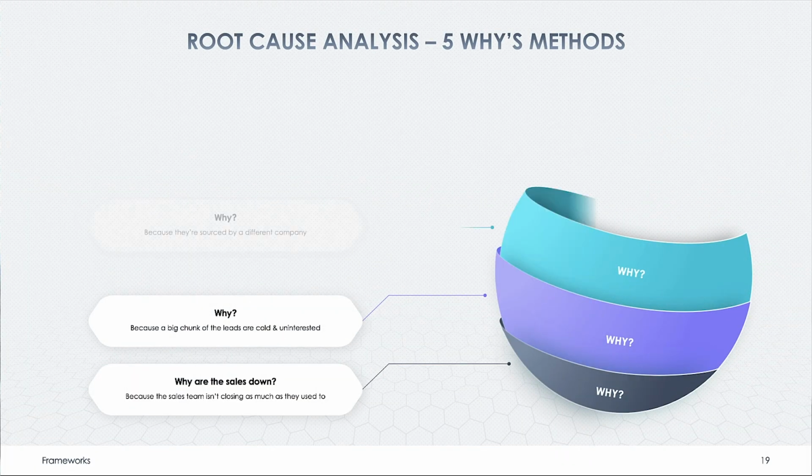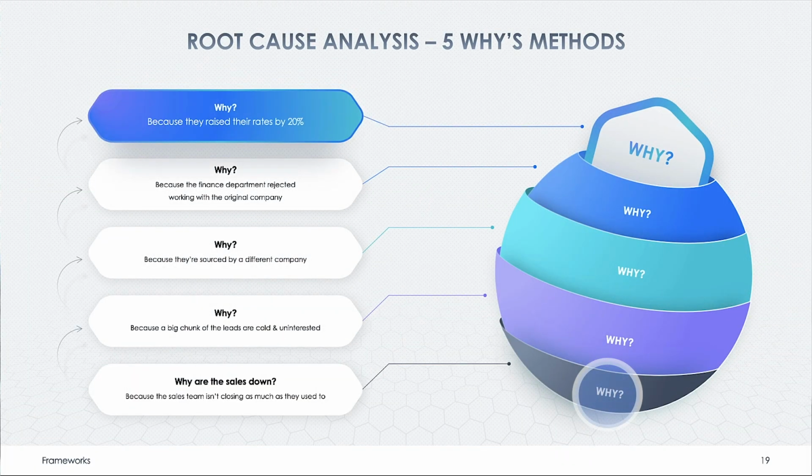To use this tool, start with the surface level problem and ask why. When that question is answered, ask why again. Repeat this process until you get to the 5th why, which is the root cause of your problem.